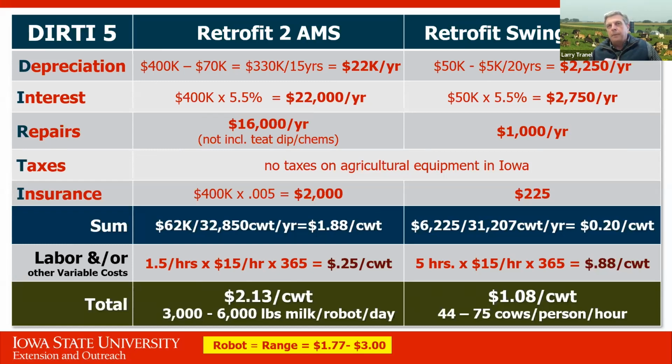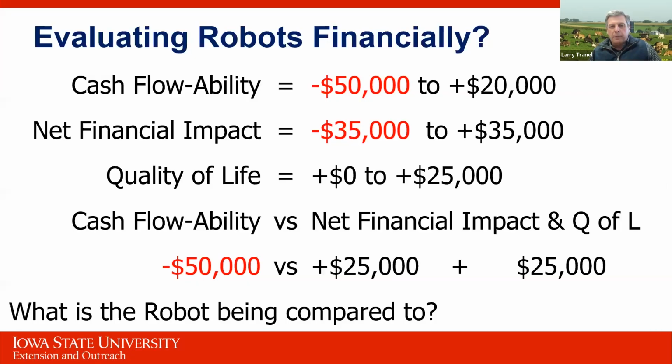And I would tend to say probably well over half of the robots that are going in may not make the most financial sense compared to something else, but with labor availability, that's their preference, just because they have a hard time bringing the labor on or keeping the labor around.